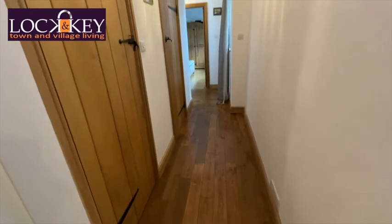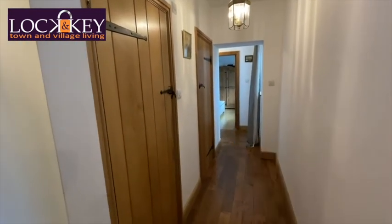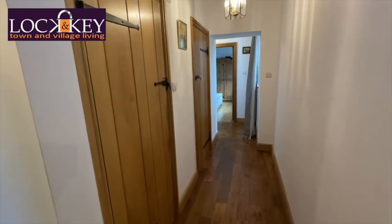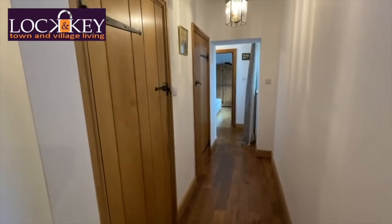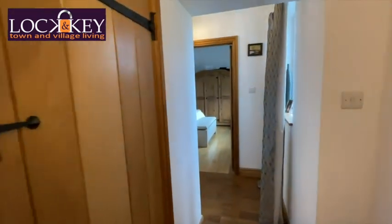And then you've got another passageway that takes you to other rooms of the property. I'm not going to open up these doors, but they're just storerooms. There's a bit of kit in there for cameras and stuff for the property. So, you know, there is an alarm system with this property as well.